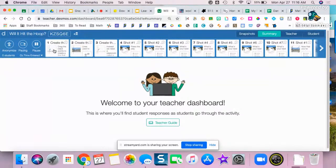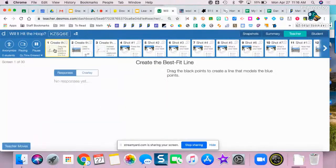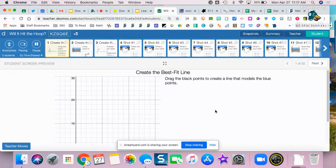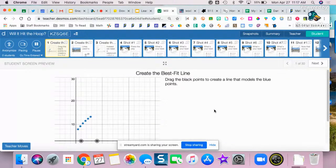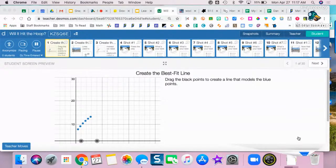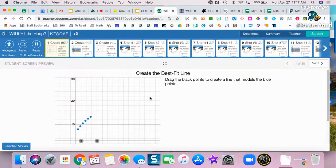But if I want to see what the slides look like as a student, I can click here. I can go to student up on top right, and I can preview it as a student. So here it says, create the line that's best fit. Let me see if I can just hide that. Here we go. Drag the black points to create a line that models the blue line. So this is just an interactive slide here.